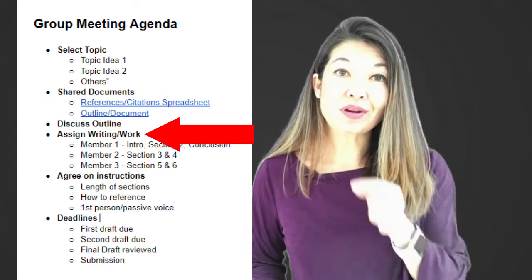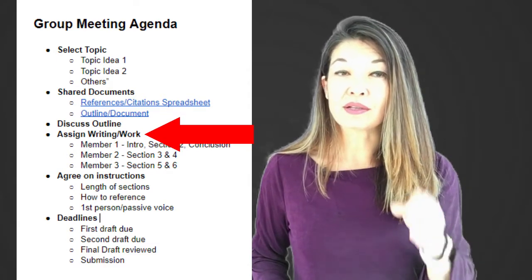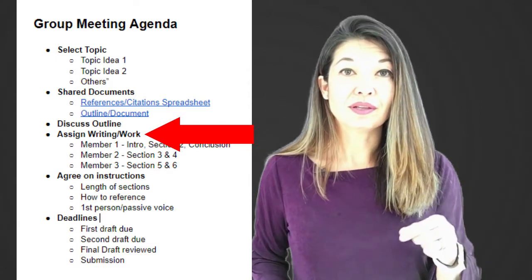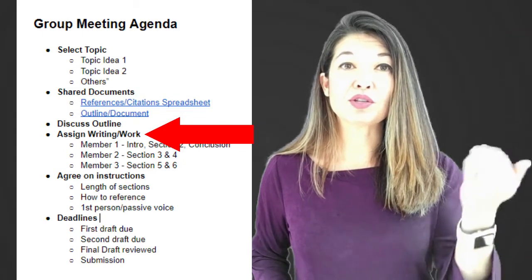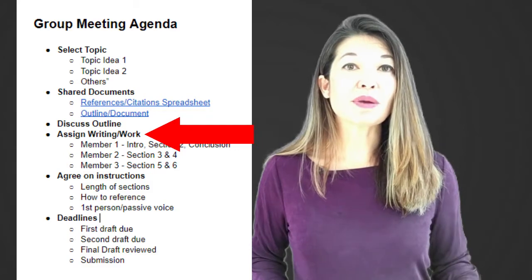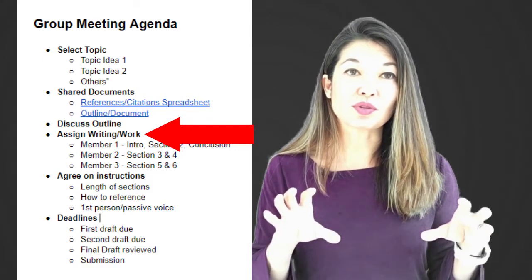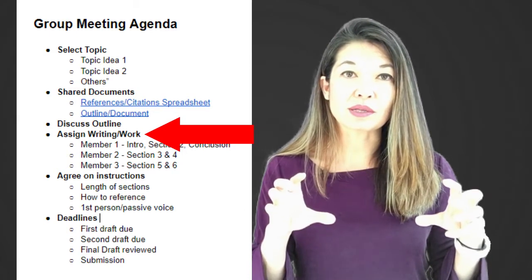However, if there are some areas that you think will be difficult and you already have a sense of how they should be written, assign those sections to yourself. Let people choose to the extent possible, but make sure the work is roughly evenly distributed. Ask the group members to write their sections directly into the outline document, which is already shared with the group, so you can see the work that everyone's doing.